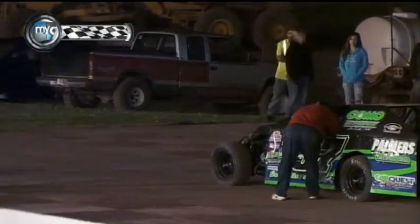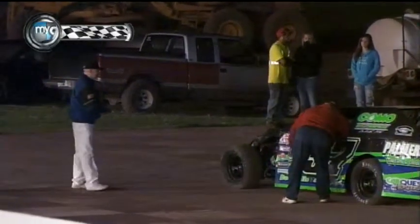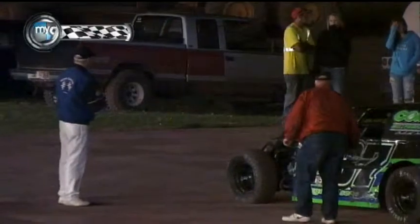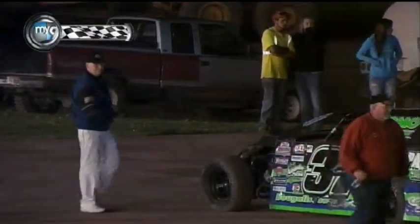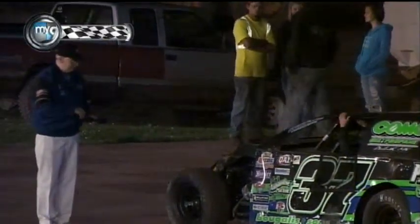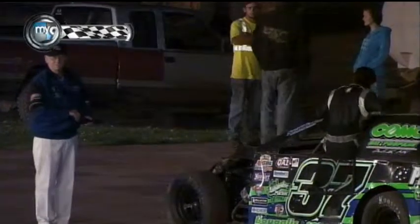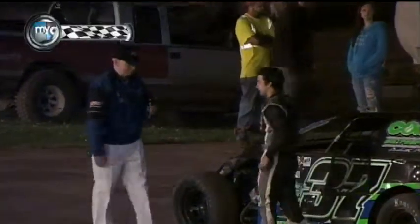Once again, your winner of Midwest Modified, the second feature of the evening, Mac Esty out of Kelly Lake. Hope to hear from him shortly. All right, we'll direct your attention down towards our Meadow Ford Bronze winner's circle for the second time. Down in victory lane, let's hear it for Mac Esty.